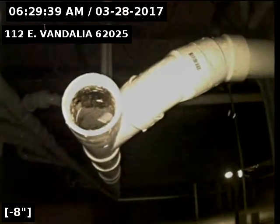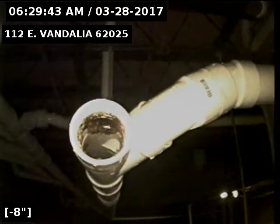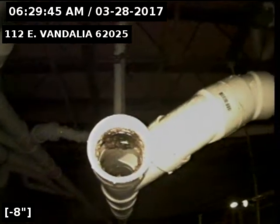Today's date is March 28th, 2017. We're at 112 East Vandalia. We're doing an inspection of the sewer line that's coming off the grease trap in this restaurant. Right here is the grease trap.